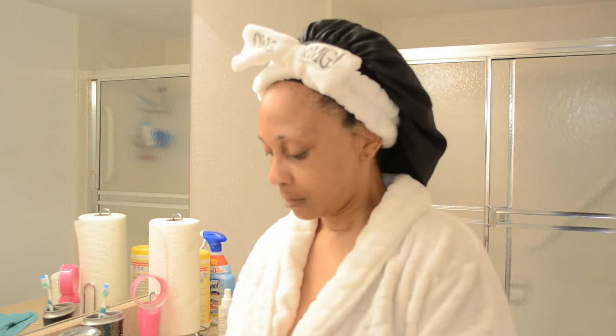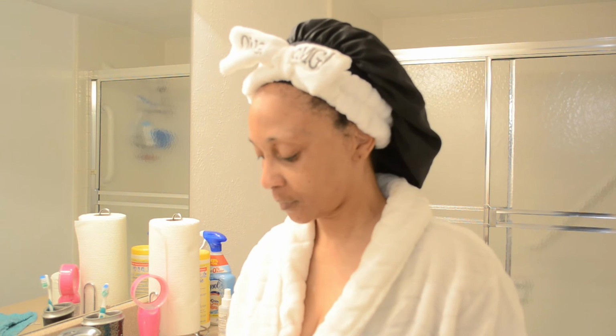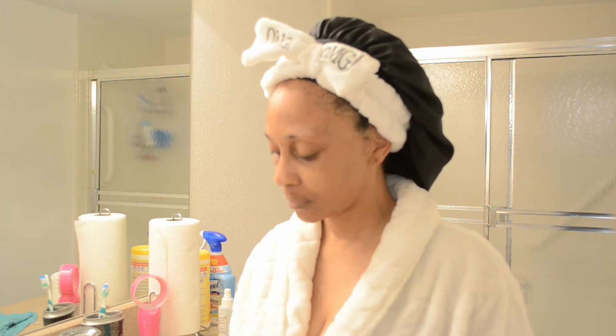Now I have cleansed my face, and here comes my moisturizer. And this is it, coconut oil. Doesn't take a lot. And depending on the temperature in your home, it will either be hardened or liquefied. So mine is somewhat liquefied and a little bit hardened towards the bottom. Okay. So I just put a little dab on my fingertip.